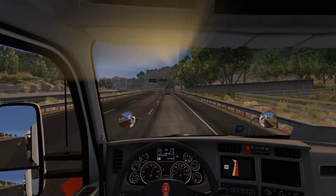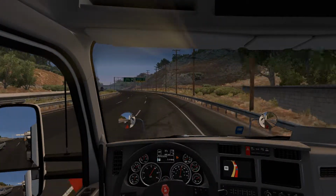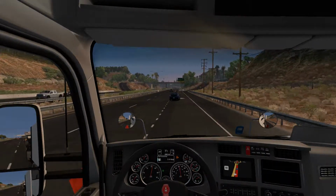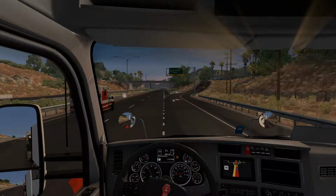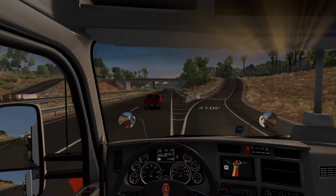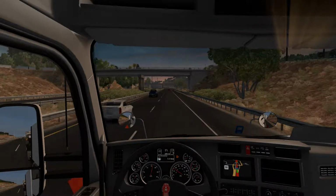Alright, so this one says exit only, and I don't think this is my exit, so I'm going to go ahead and start seeing if I can merge over, if somebody would be nice enough to let me over. Alright, well, it looks like this guy. Oh, wow. Really? Alright, oh man. People are killing me. Go ahead. Alright, that truck's gonna let me go. Good grief, man. Sometimes you just cannot plan for it.